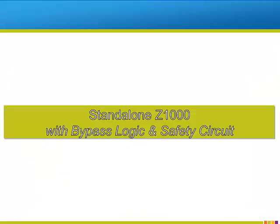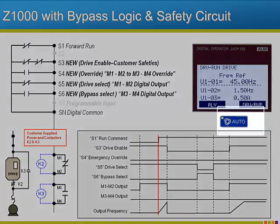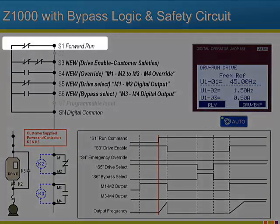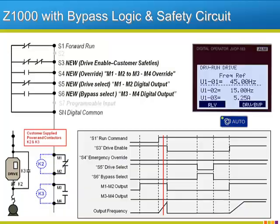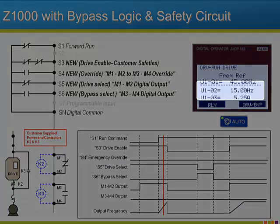Next, we will show how the standalone Z1000 can be integrated with a customer's safety circuit. We start with the drive lacking a run command and not even in the auto state. Once we press the auto button and close the S1 input, you can see us once again begin to accelerate our motor up towards our set speed of 45 Hz. Once again, we can view the progress of our operation by noting the U102 and U103 drive monitors.